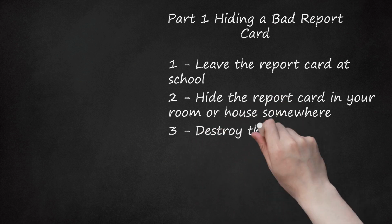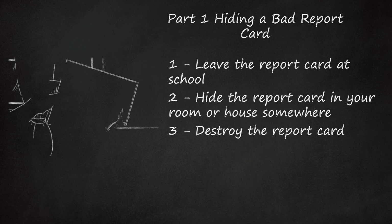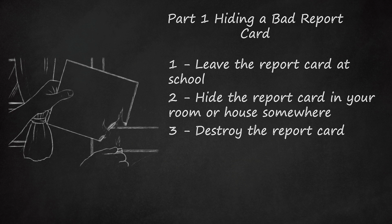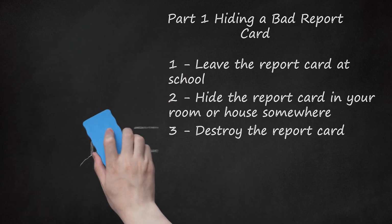3. Destroy the report card. You can also go so far as destroying the physical evidence of your bad report if you don't think hiding it at school or in your home is good enough. You can get rid of the evidence by cutting it up, throwing it into a fire, shredding it, burying it, soaking it in water, or throwing it into the recycling or garbage right before collection.